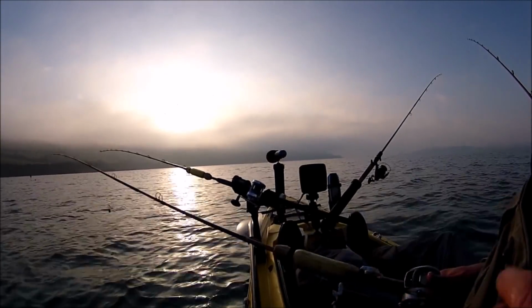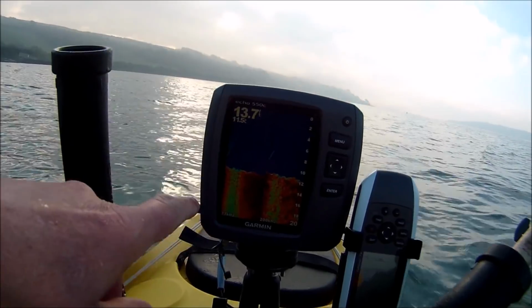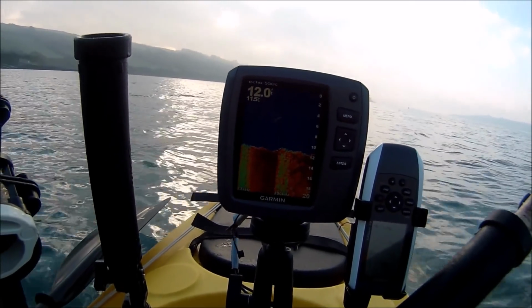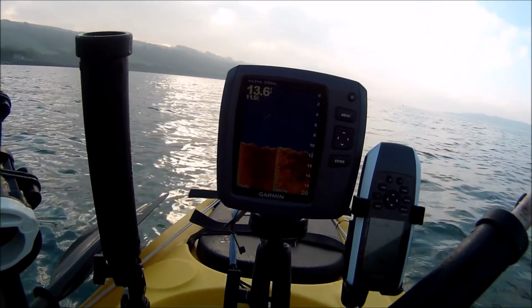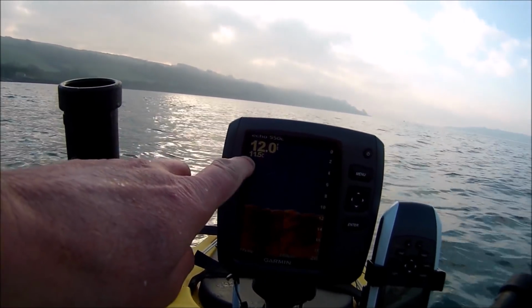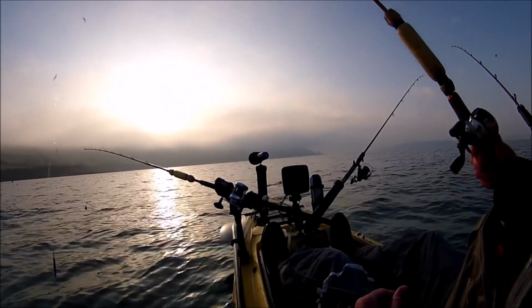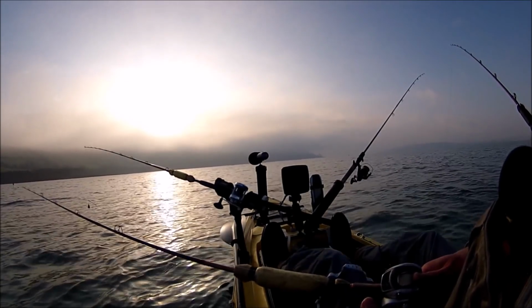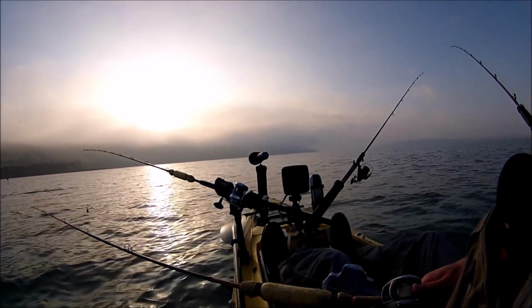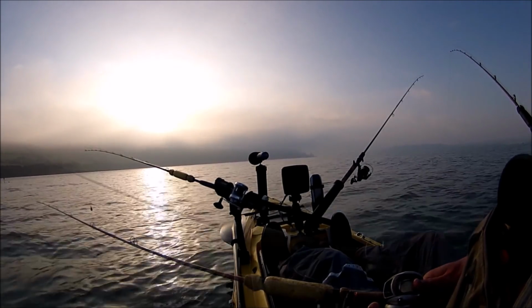I don't know if the camera will pick it up from here, but if you have a look at the fish finder there, it's showing 15 feet. Yeah, I'm fishing it in about 93 feet of water. So that is such a dense shoal of fish that it's shown as the bottom. So what I'm going to do, I'm going to go down with these sabikis here, just see if we can find out what it is. It might be herring, it could be just an absolutely massive shoal of mackerel.